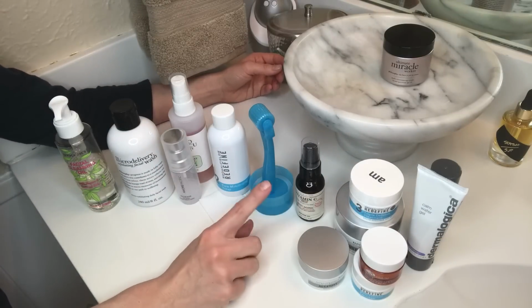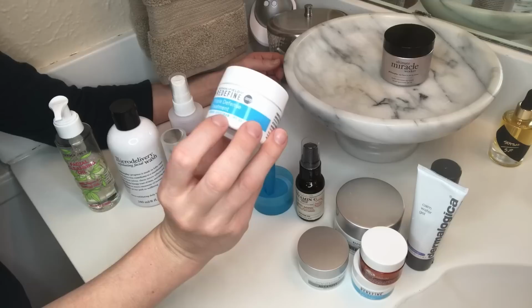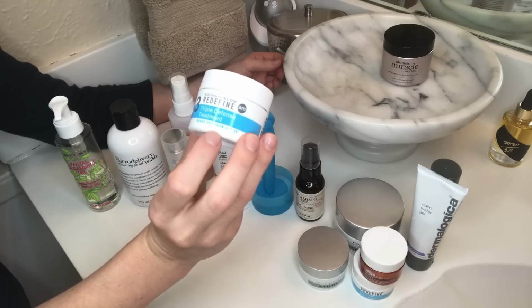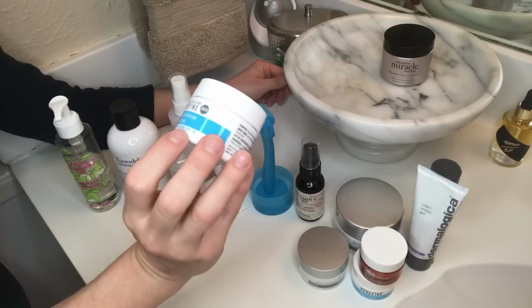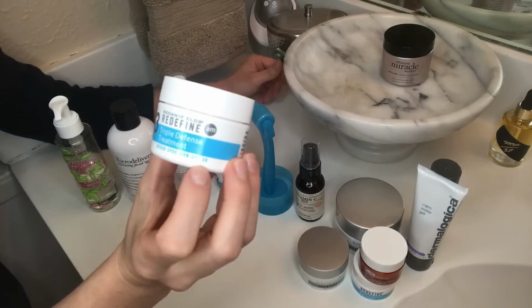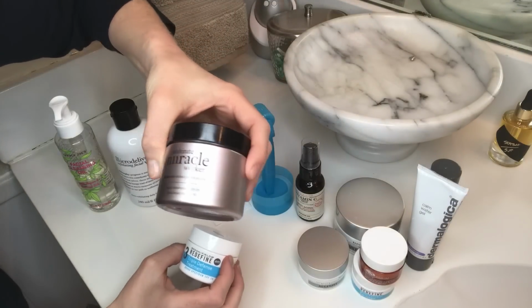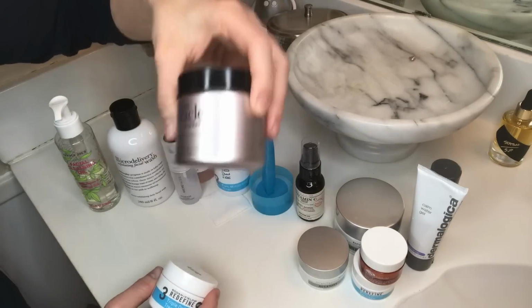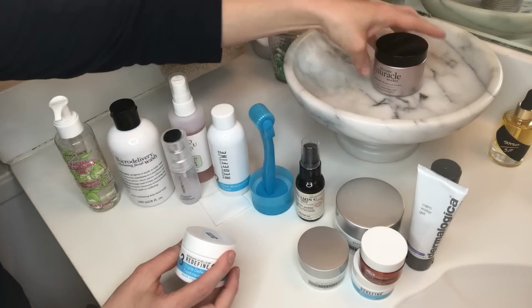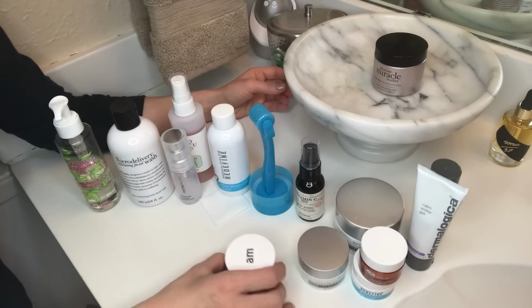And then after that, I follow up with a lotion. For daytime, I have been using up my AM Rodan & Fields Redefine lotion. I really like this because it has sunscreen in it. It's SPF 30. The other one I've been using up is the Philosophy Ultimate Miracle Worker, which I believe is also, yeah, SPF 30. But I'm not a big fan of this. So if y'all have an SPF AM lotion that you like, let me know, because I'm looking.